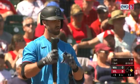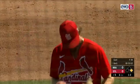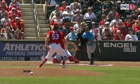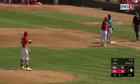Good slider down in the dirt. You see Gant with that good downhill plane. That's why he's so good at getting ground balls. That pitch looks like it's going to be a fastball and then breaks off the table at the end. Check on the runner at first.